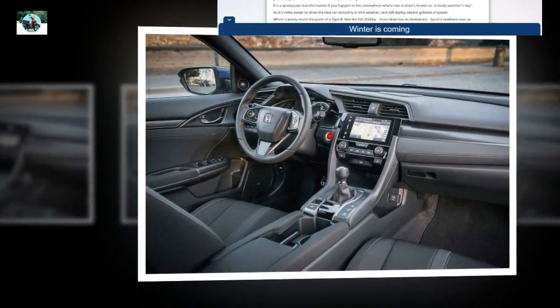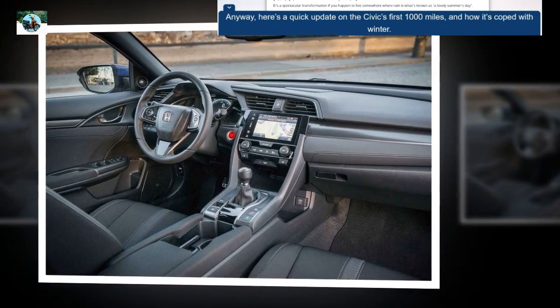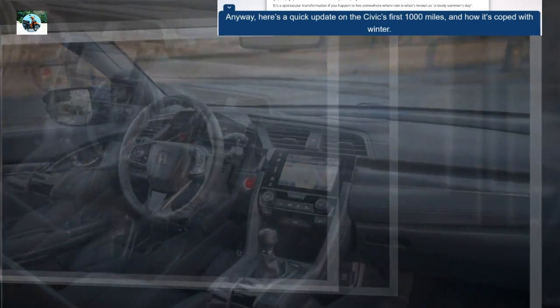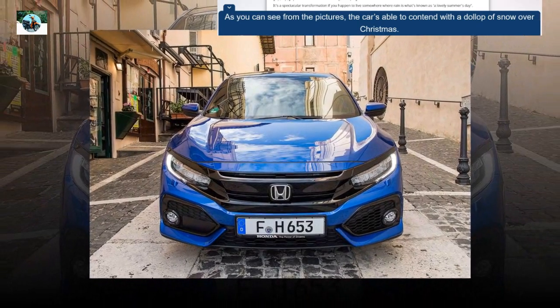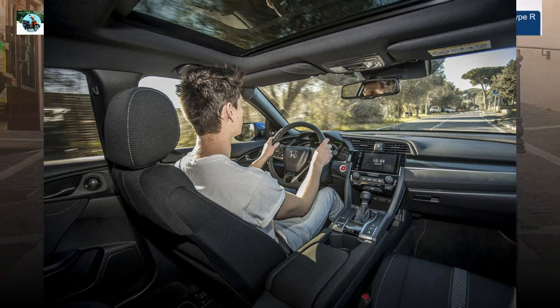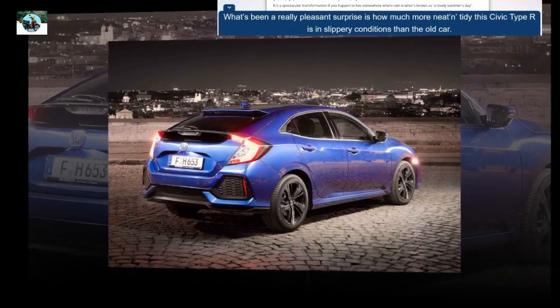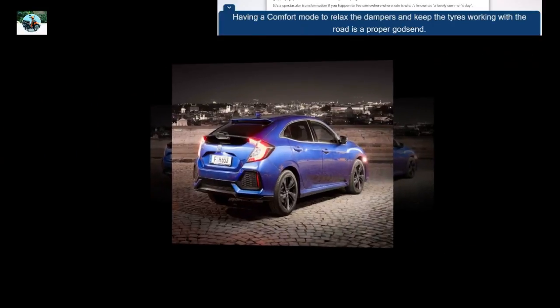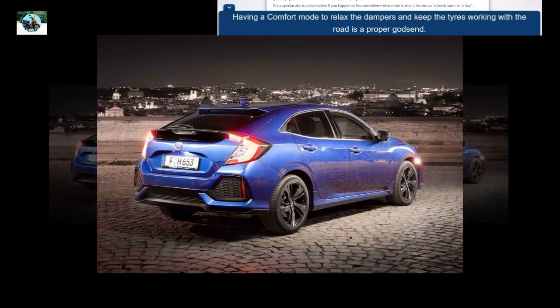Winter is coming. Anyway, here's a quick update on the Civic's first 1,000 miles, and how it's coped with winter. As you can see from the pictures, the car's able to contend with a dollop of snow over Christmas. What's been a really pleasant surprise is how much more neat and tidy this Civic Type R is in slippery conditions than the old car. Having a comfort mode to relax the dampers and keep the tires working with the road is a proper godsend.